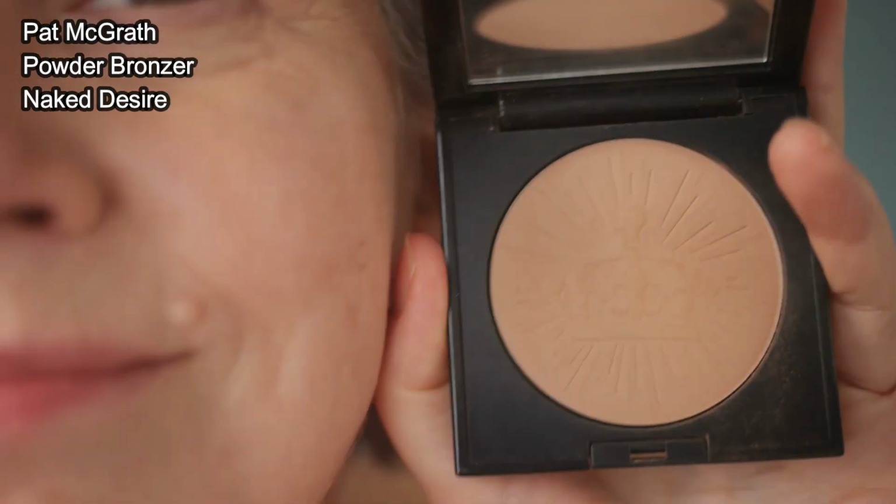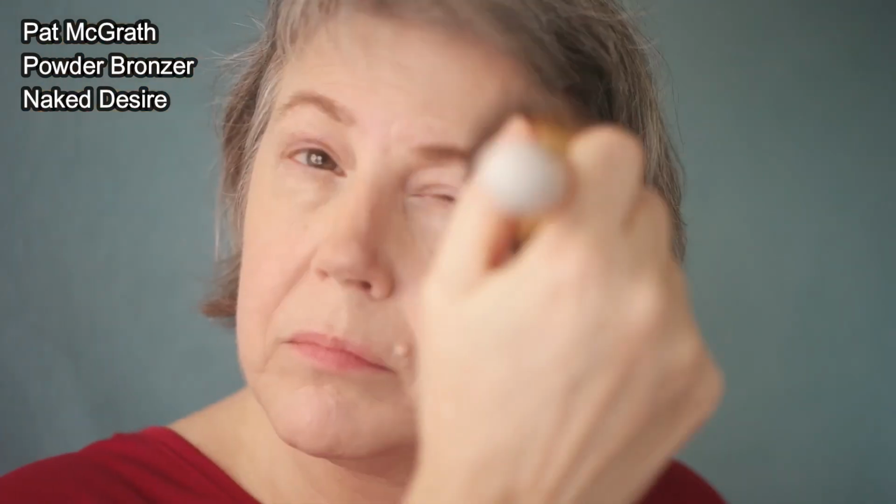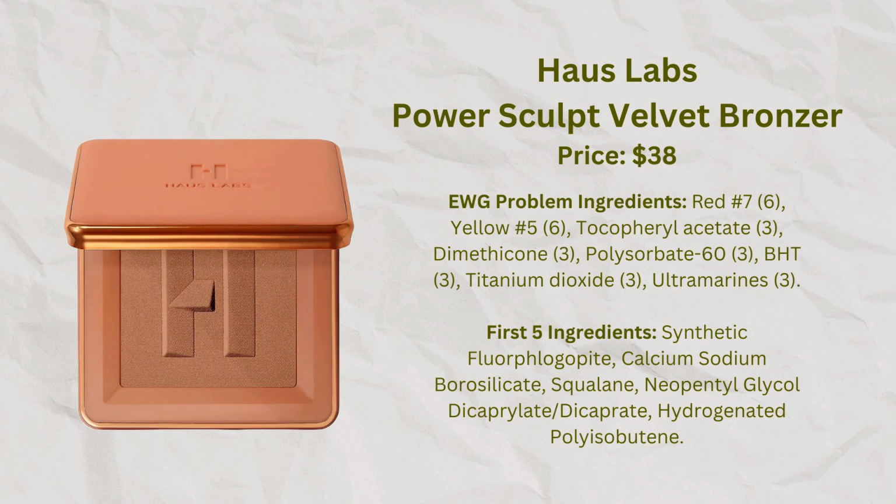And I think that this shade has been okay for me, but there are a lot of bronzers that have shades that I think have worked better for me. So I think this bronzer is fine. I don't think that it is better than other bronzers that I have tried. I have also liked the Haus Labs bronzer, and I have liked the NARS bronzer a lot. They have a new talc-free bronzer, and I like the Jones Road one.